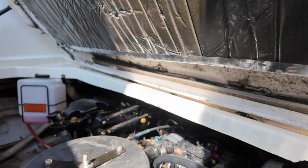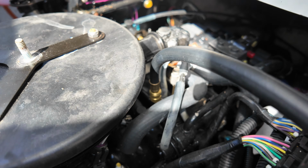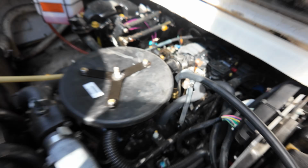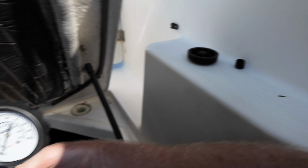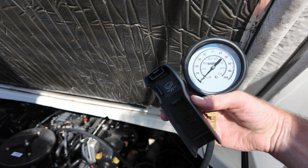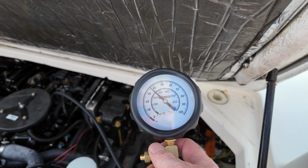to the actual gauge. But I do have the gauge hooked up now, and you can see right behind the air filter, right there is where the hookup for the gauge is. It's just got a little valve cover type of thing. And we're gonna start it up and see what kind of pressure we got now. All right, so the engine did start pretty difficult. We are running right at that 35, 36 PSI.